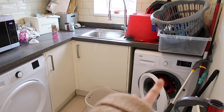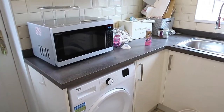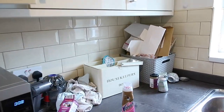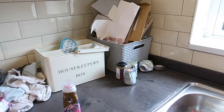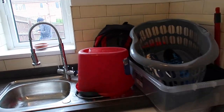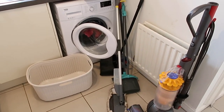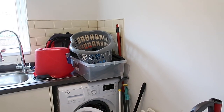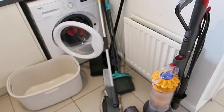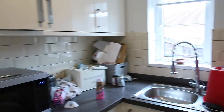We have our washer and our tumble dryer. Obviously got a microwave. You can store things like cleaning. These are some washing bits I need to get stains out of. That's recycling. We need to tidy all this up. Now in here, I think we're gonna put some hooks to hook some of these mops and things up. So like hook them up here, because it's just not working for me. I mean, they keep falling over and it's a mess. But I mean, it's fine for now.